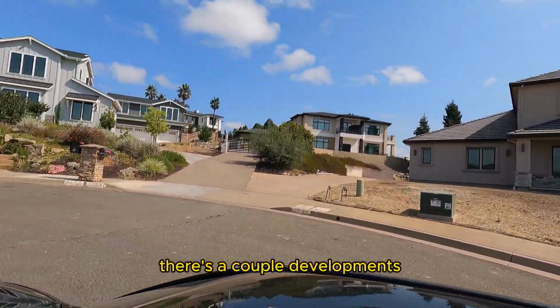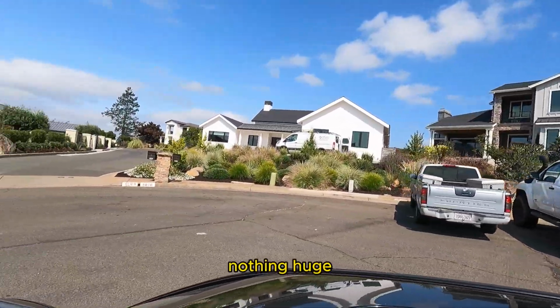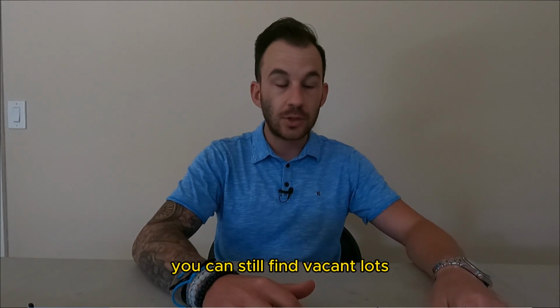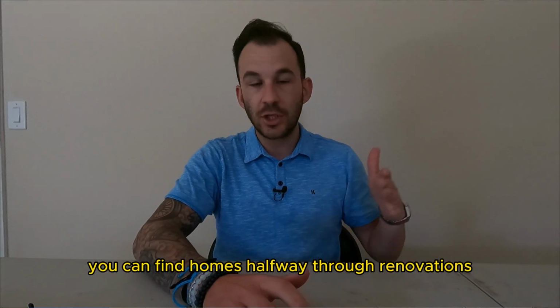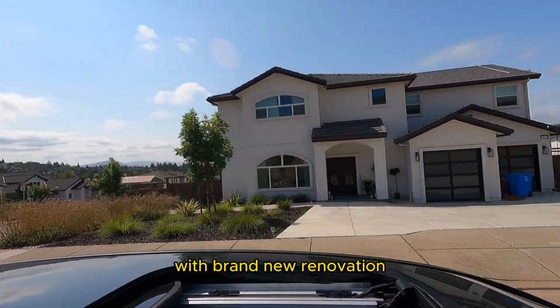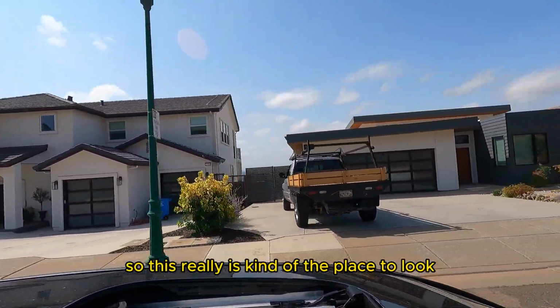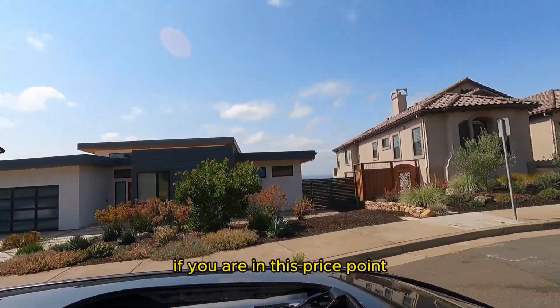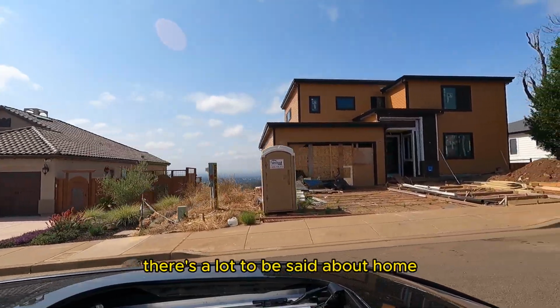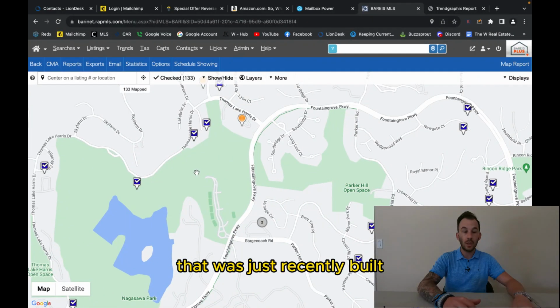There's a couple developments that pop up here and there, nothing huge, but here in Fountain Grove, you can still find vacant lots. You can find homes halfway through renovations. You can find homes fully completed with brand new renovations. So this really is the place to look if you are in this price point and looking for brand new construction. There's a lot to be said about a home that was just recently built.